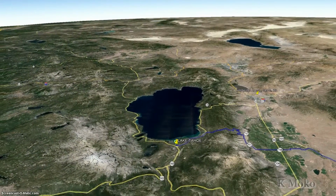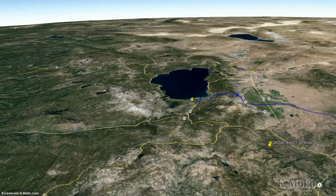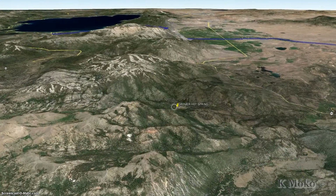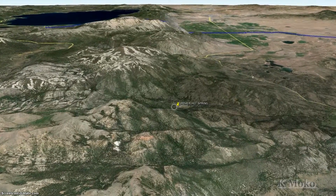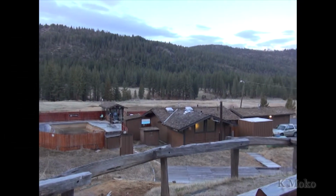The last hot spring I'll talk about is Grover Hot Springs, located to the south of Lake Tahoe, and it will take about an hour to drive. It is administered by the park administration, and the entrance will be $7 per person. There is no half-day rate and no evening fee. It's all the same price no matter what time of day you come.